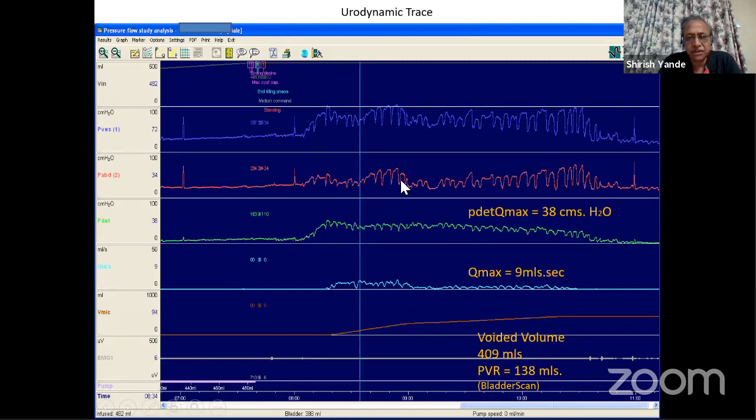But let's see what has happened here. He has got a lot of straining, particularly toward the end of micturition, yet producing a fairly poor flow at this point. He voided a sufficient volume, 409 mLs, with a PVR on the bladder scanner of 138 mLs. So that's our urodynamic evaluation. Anybody wants to make any comment on this?